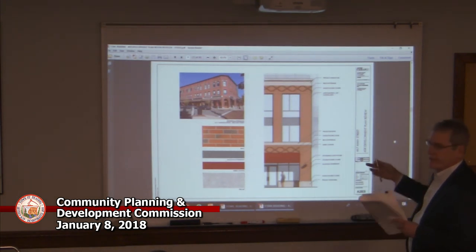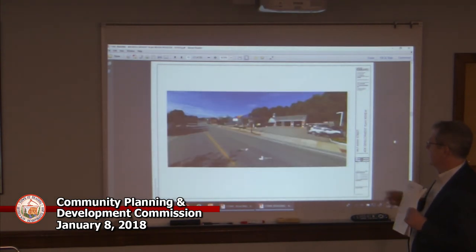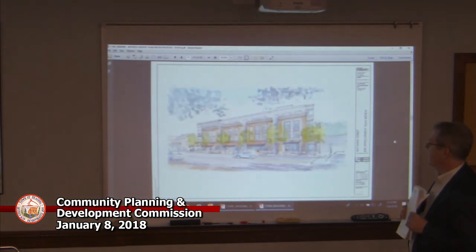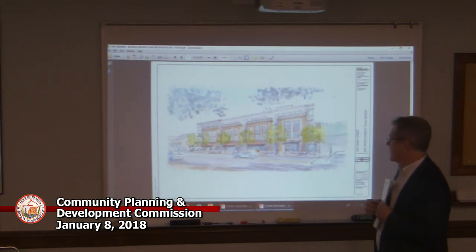This is before some of the same brick detailing that we're thinking. There's really no change here. Next slide. That was the rendering. Really no change in that for the most part.